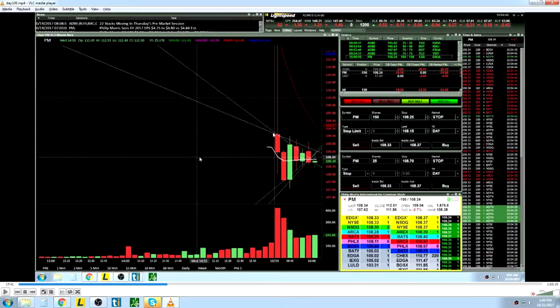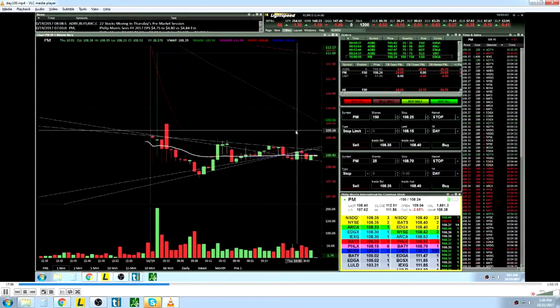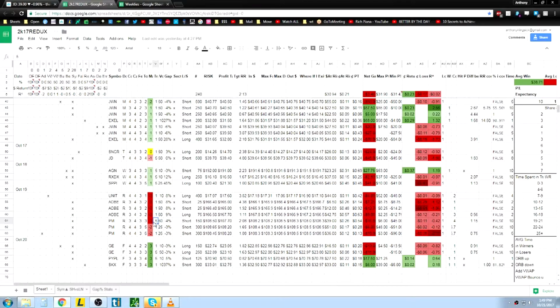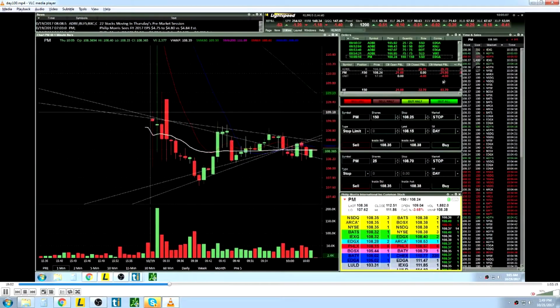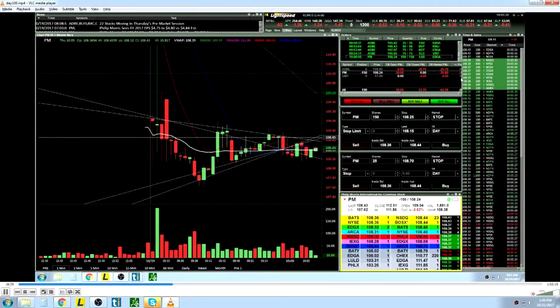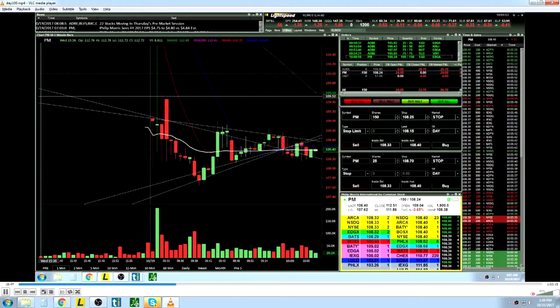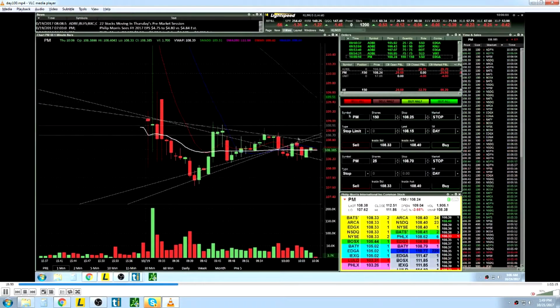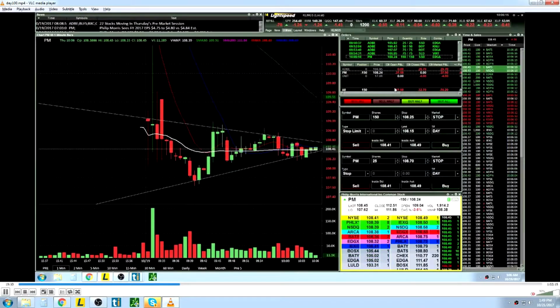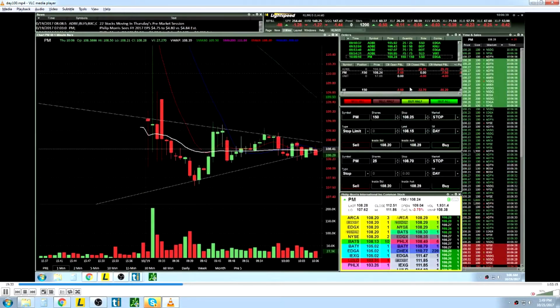It's almost like a bull flag. But then I guess if you look at the 10 minutes, it's a bear flag. Let's see, what did I do with this one? I traded on the 5's for the first time. Kind of the same situation. It's really struggling around the VWAP. This stock is kind of everywhere right now.